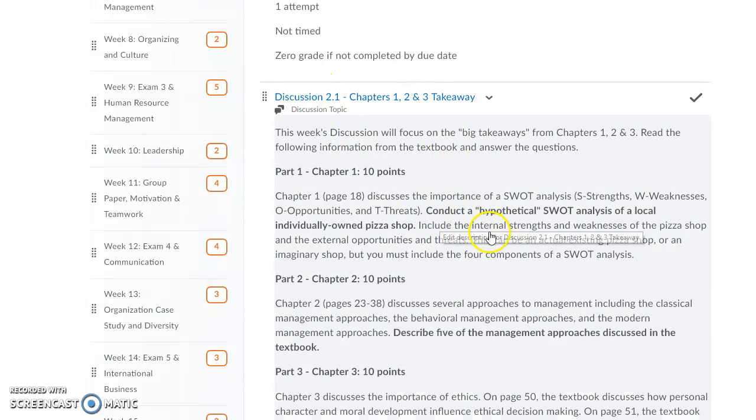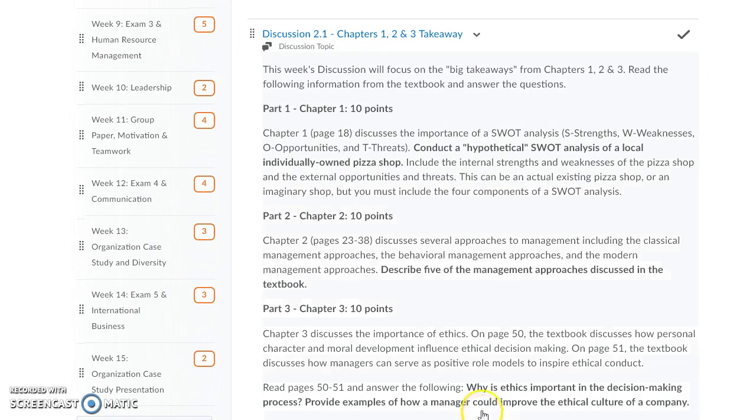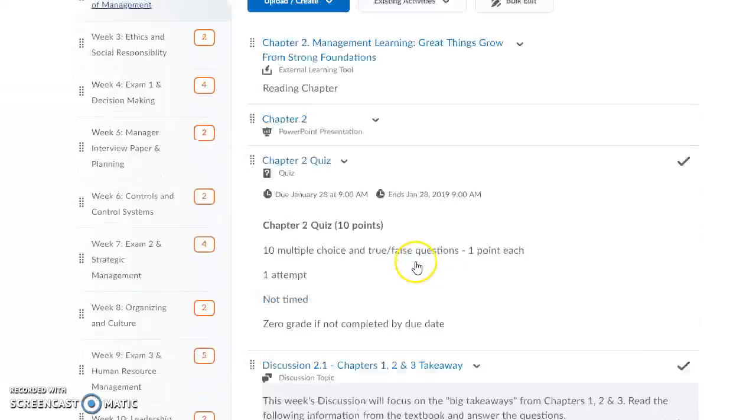Next week's discussion is important because this talks about the big takeaways from chapters 1, 2, and 3. So it's important that you answer these items for the discussion boards. And again, make sure you answer the discussions because they're going to help you on your essay tests.